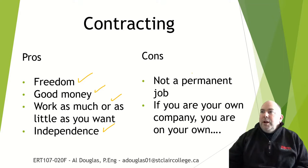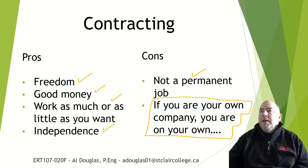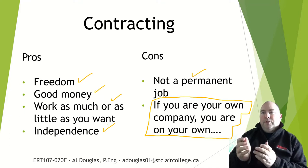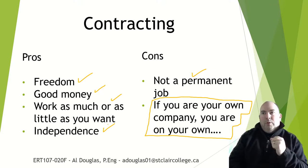So cons of this. This is not a permanent job, so you don't necessarily have a place to go every day. You are waiting for these individual contracts to come up. Another thing with this, if you are your own company, you are on your own. So that means you pay your own health insurance, you have your own retirement plans, you are your own individual company. You are not working for another company directly, so you need to take care of yourself. Okay, but this is a way that many people choose to go, and in this industry you will develop skills that enable you to do things like this. Okay, so that's our 4 kind of branches of what people could go into.